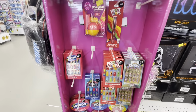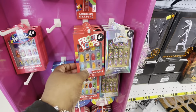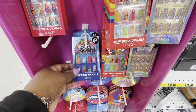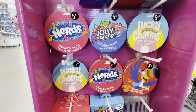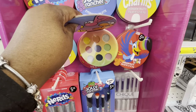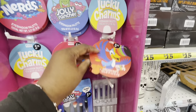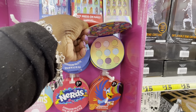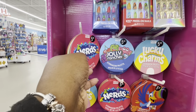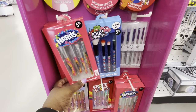They're kind of all gone now, but I had showed you guys these in the shorts. So they have the lip gloss and then the nails. So it was Fruit Loops, Lucky Charms, Nerds, and Jolly Ranchers. And then they had the eye shadow palettes in the same. Lucky Charms. Did I just show you guys the Jolly Ranchers? Yeah, and then the Nerds. And then they had the cute little brush sets to go with it. These are so cute.